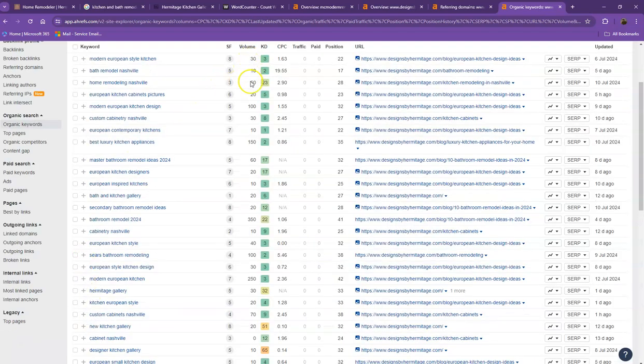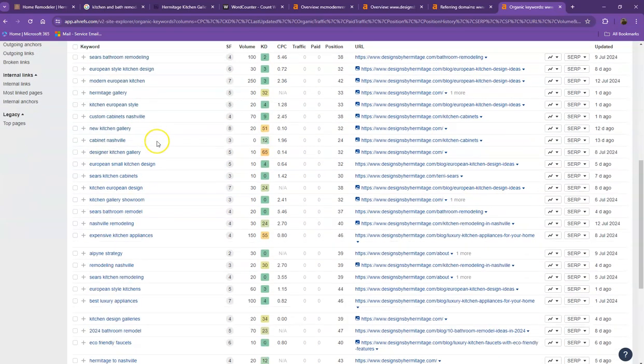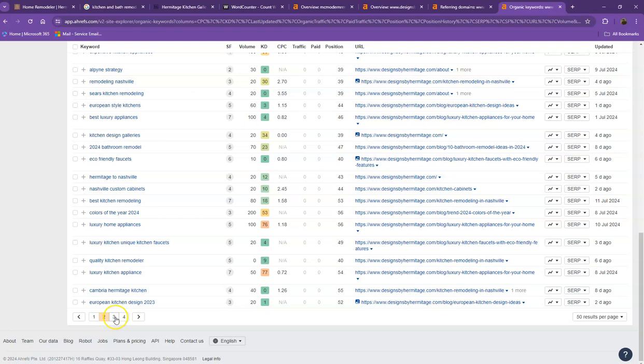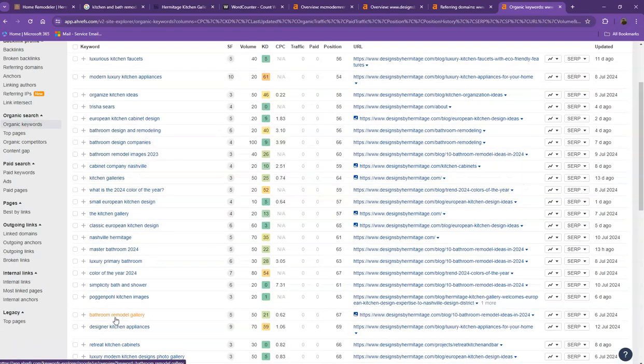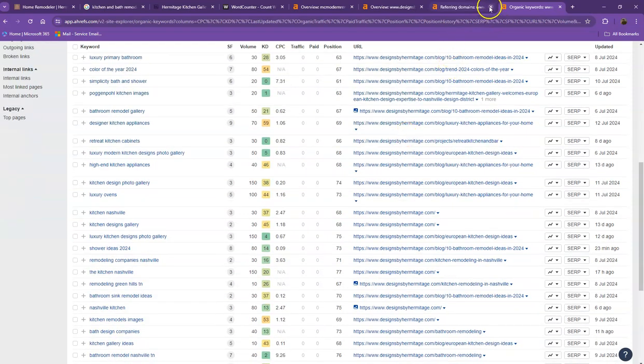And if you also look at the numbers under volume, these are the total number of people that search for the specific keywords on Google every month. So that's how important choosing the right keyword is. That way, more customers will be able to find your website quicker and easier.